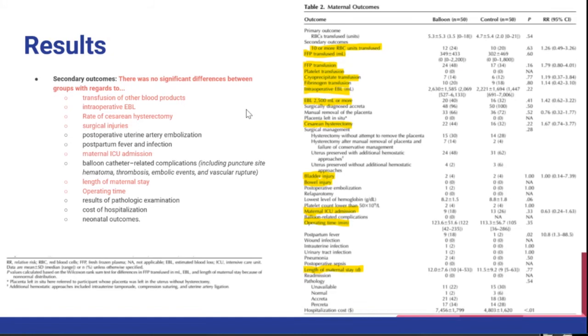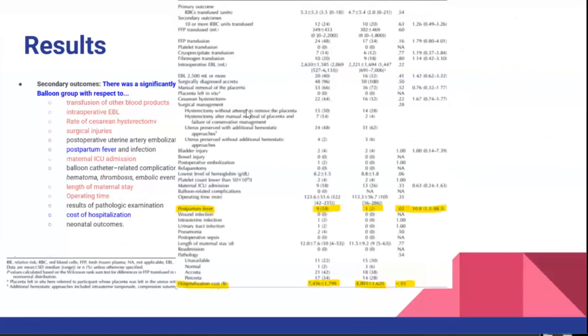Looking at secondary outcomes, there were no significant differences between the groups with regards to transfusion of other blood products, intraoperative EBL, rate of cesarean hysterectomy, surgical injuries, maternal ICU admission, length of maternal stay, or operating time. There was, however, a significantly higher rate of postpartum fever in the balloon group, as well as a higher cost of hospitalization.